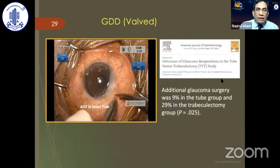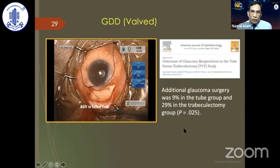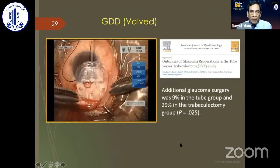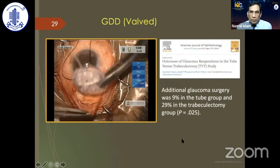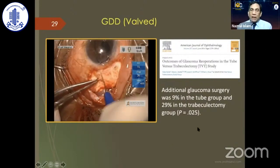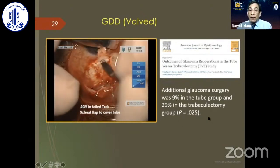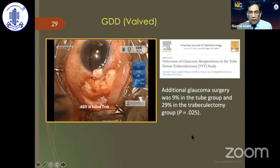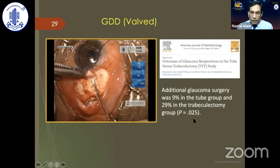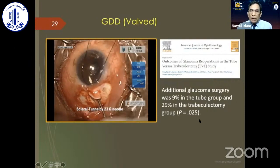Dr. Baisini also showed the glaucoma drainage devices. Dr. Shulan also showed. Yes, this is one of the very good alternatives in the management of residual glaucoma. And if you look at the TVT study, they did either tube or trab after primary surgery. So what did they find? They found that even after the second trab, 9% in the tube group needed additional surgery, and 29% in the trab group needed additional surgery. So from this study, we can say that tube is better in residual glaucoma cases after trabeculectomy. So definitely you can use the valved or the non-valved devices.